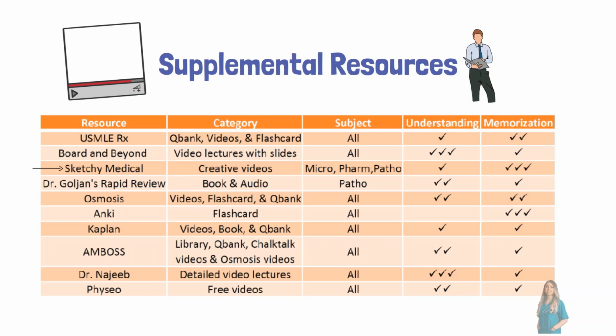They are short, creative, and artistic sketches that describe facts about each microorganism, or drugs in case you wanted to do Sketchy Pharm. Sketchy Medical is very helpful with memorization.